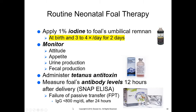we want to see more than 800 milligrams per deciliter after 24 hours. Anything less, their IgG, an immunoglobulin type G, anything less than 800 milligrams per deciliter means they don't have enough of the maternal antibodies to protect them against disease.